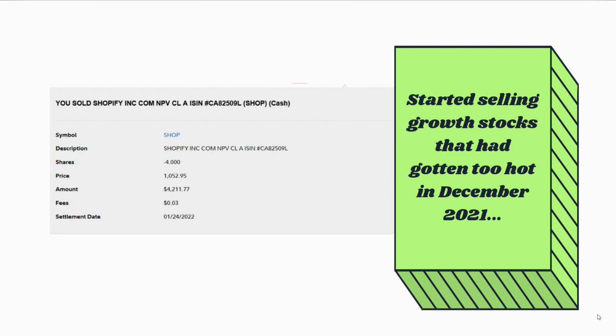So Shopify was actually the last one that I sold because I was planning to hang on to it as a long-term hold. But I just decided, you know what? I had 5 stocks. I sold 4. I'm going to keep my foot in the door so that I can watch it and then hopefully jump back in when I have a little bit more cash on hand.